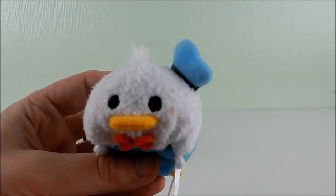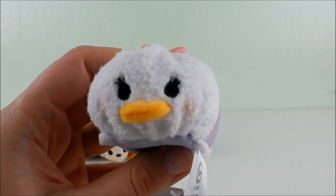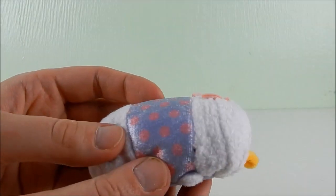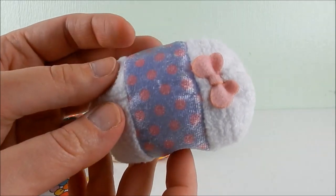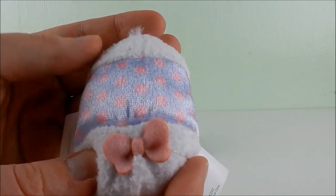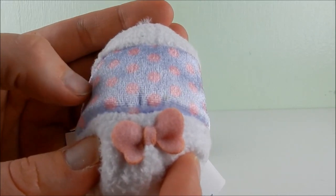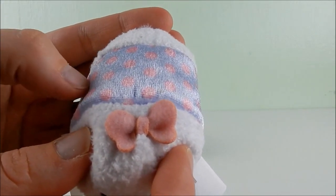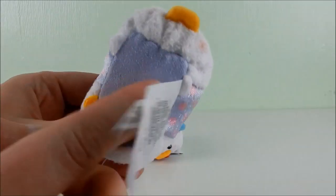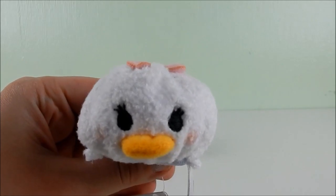So there's Donald Duck. Polka Dot Daisy Duck looks like your typical Daisy, except she didn't get polka dots on her bow like Minnie did. But she's got a polka dot top. It's lavender with pink polka dots, purple and pink, and a pink bow, and then she had a pink bottom. So there she is, Daisy Duck.